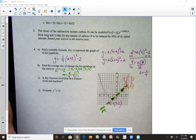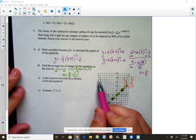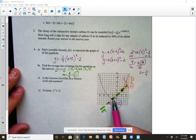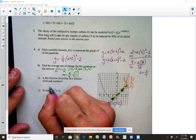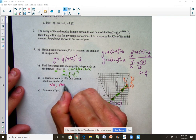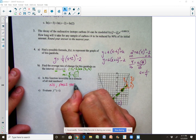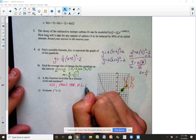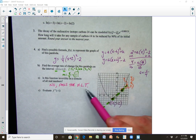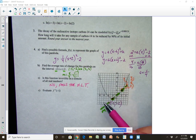Well, in this case, the function is clearly not invertible, and the reason is because it fails the horizontal line test at numerous spots, everywhere except at the vertex. So this is not an invertible function, and the reason is because it fails the horizontal line test. That's to tell if the inverse is a function. Vertical line test will tell you if something is a function. Horizontal line test will tell you if the inverse of that thing is a function. Okay, so this thing fails.